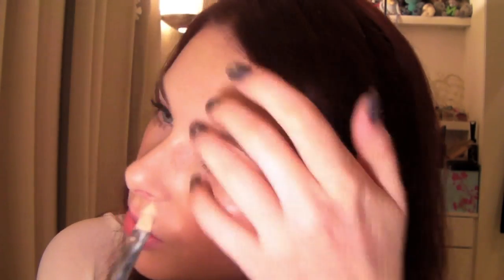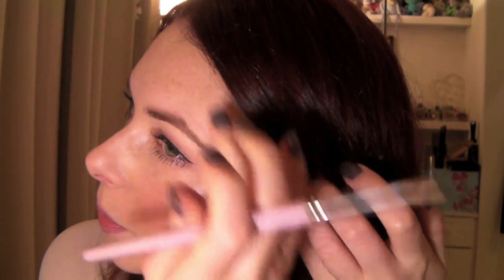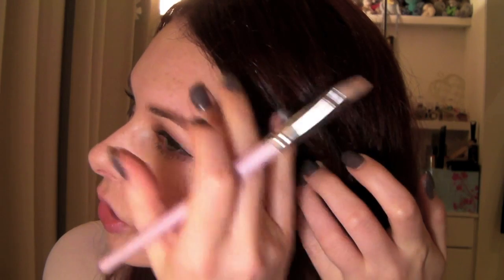Just like that, and then you can do a little bit on top as well. See that white line? Just blend that down gently. And you know, you can tell the difference between these two. This looks much neater here at the bottom. So it's a great look if you're doing some kind of special makeup, or for a special occasion you want to look extra polished and perfect.